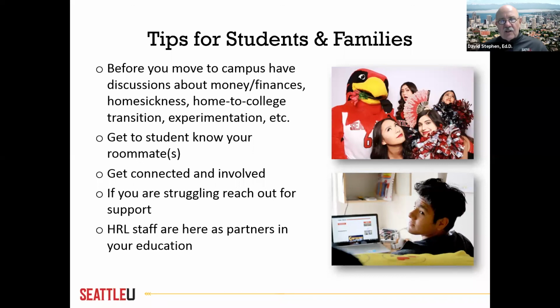The transition that you're going to face as a family, those that are left behind, and the student who is transitioning probably for the first time away from home base. Get to know your roommates if you have one, because that's still an open question. We know too that for most of our students, this is going to be the first time that they've had a roommate, and that you'll be sharing a bath and a shower in our traditional style residence halls. So it's going to be real different.